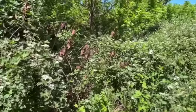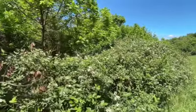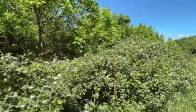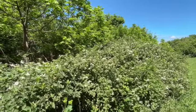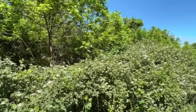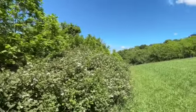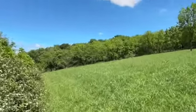Here is a stand of blackberry bushes. They're blooming right now. So later on, midsummer, I'll be able to come up here and pick some blackberries. Here you see more of the orchard over here in the distance.